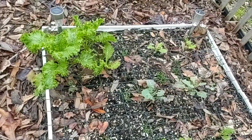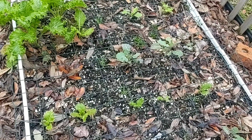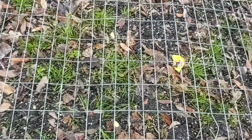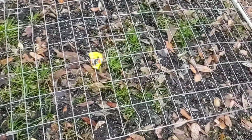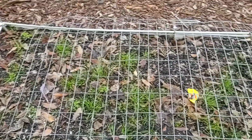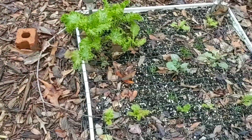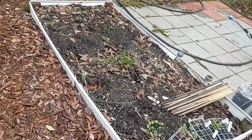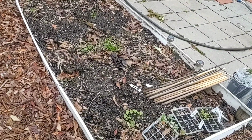There's a few mustard greens left over here, and some of those collards that won't grow. This is nothing but weeds and grass. I've pulled everything out and fed it all to the chickens. There were collards and mustard greens in here, and I'll be feeding all this stuff to the chickens too. This was the pepper bed, and I ended up pulling them all out.